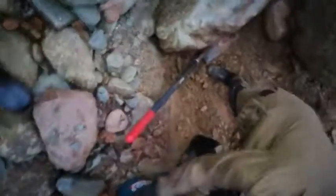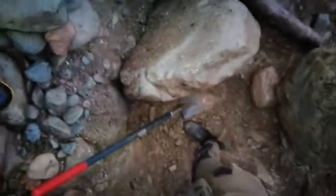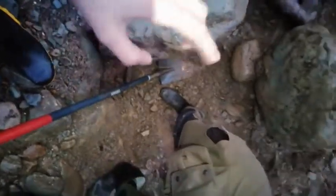But 10 buckets later down the creek, we did a result, and I'd estimate about 0.2 of a gram. Not very good. The hole's massive. Disappointing. And no one's dug here. This is very solid material. It's obviously been compacted down.